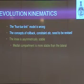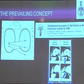The new concept is that the four-bar link model is wrong. The concepts of femoral rollback constraints need to be revised. We know that the knee is asymmetrically stable. The medial compartment is more stable than the lateral. The prevailing concept brings us to a medial pivot knee.